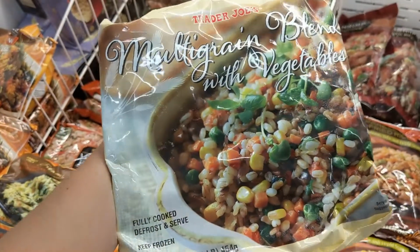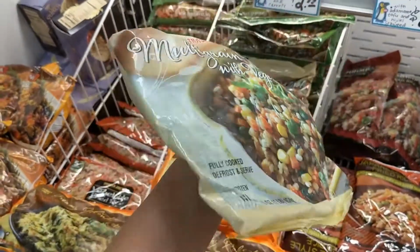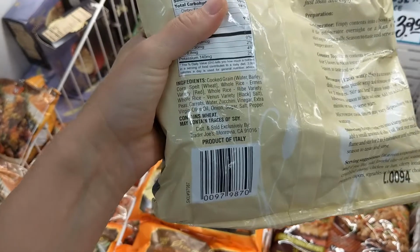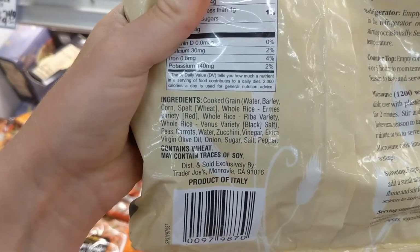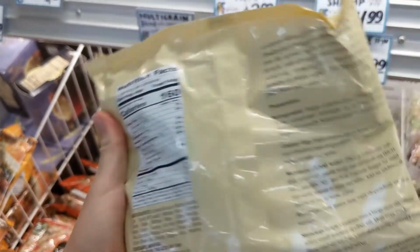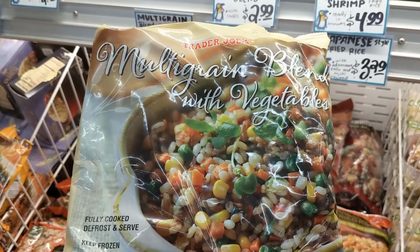This is something new that I found that I think I might try. It's basically just whole grains and vegetables with a little bit of oil. I think that if I mixed it with some beans, maybe like chickpeas, I can make an entire meal out of this. So if you're looking for something quick for dinner, that might be a good option.